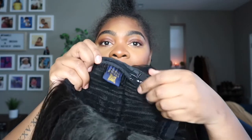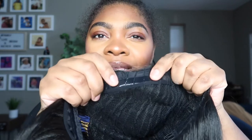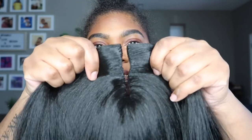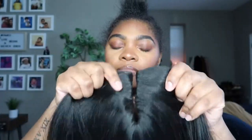It also has a comb in the back, and oh my gosh, it has this little, what is it called, I can't think of it, but you get what I'm saying, to grip it. That's pretty cool. I haven't had that on any other wig before. It has two combs in the front and it's being held together with something see-through, so I have to cut that off.